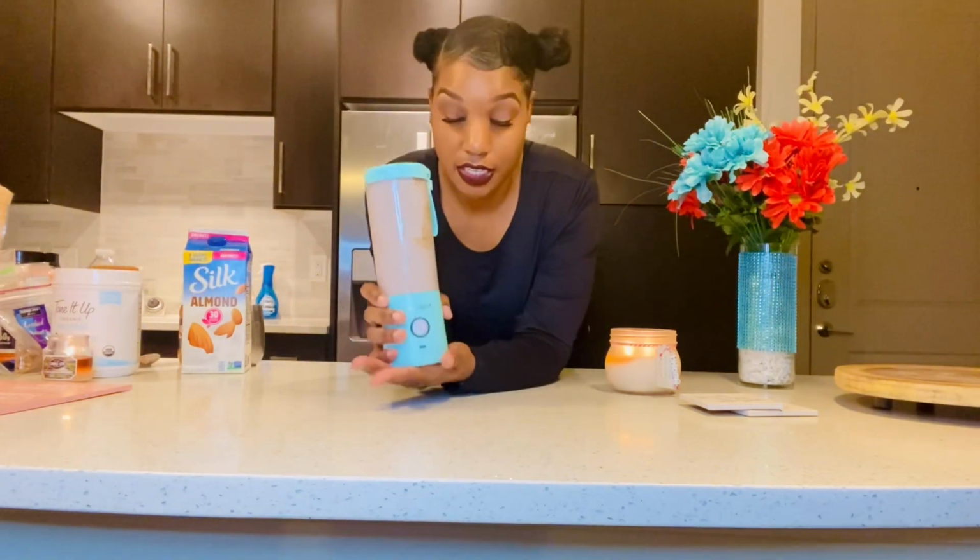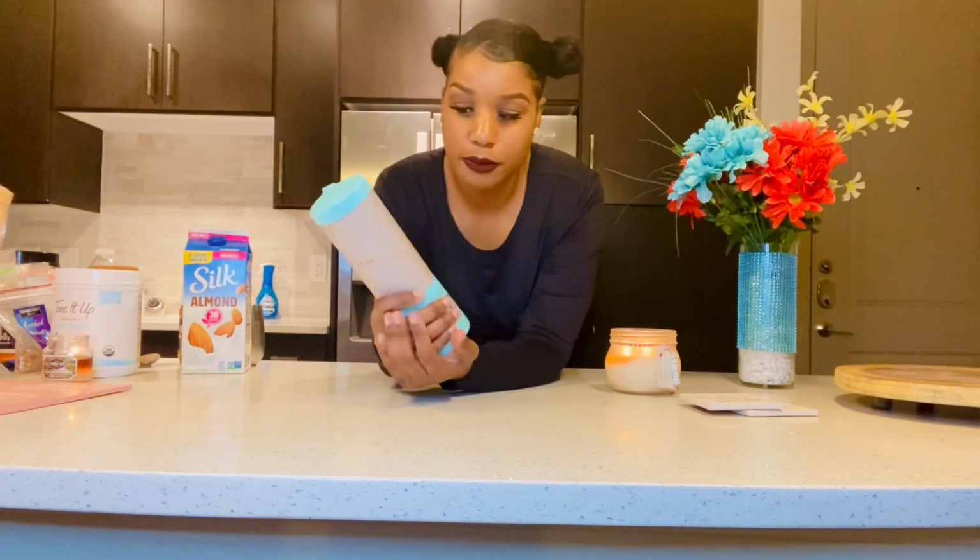I love this thing. It's very good for shakes. I don't really make many smoothies in here. I just pretty much make my shakes in here. I take this to work with me. I take this on the go with me.